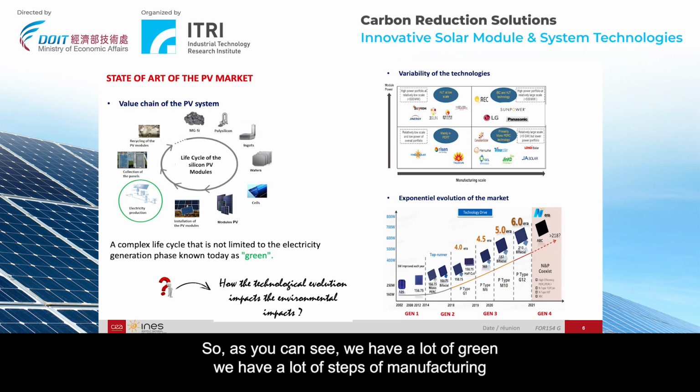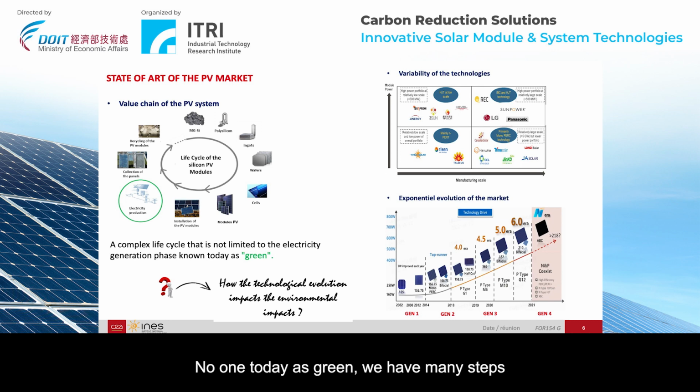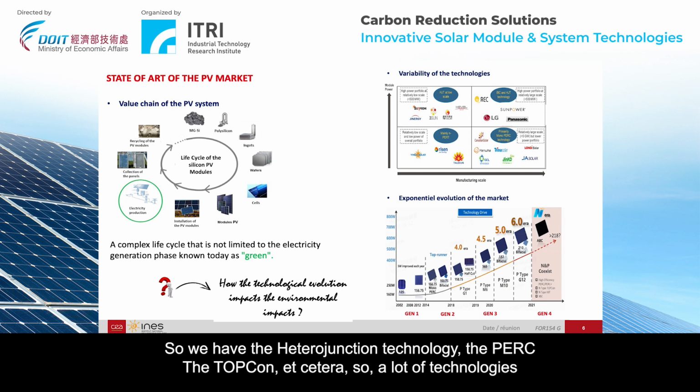As we can see, we have a lot of steps of manufacturing. It's a complex life cycle, which is not limited to electricity generation. No one today is green. On the other hand, we have a lot of technologies today, many trying to reach higher power. So we have the heterojunction technology, the PERC, the TOPCon, etc. A lot of technologies.